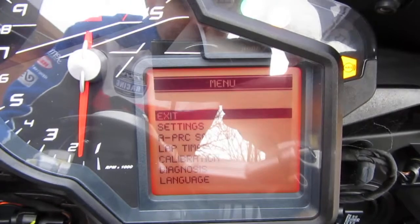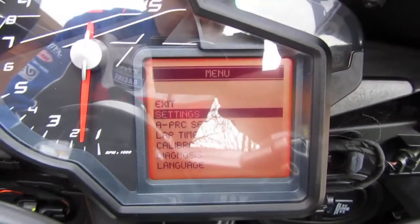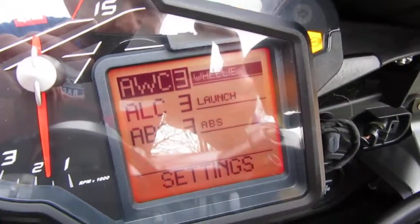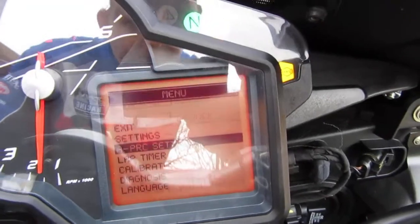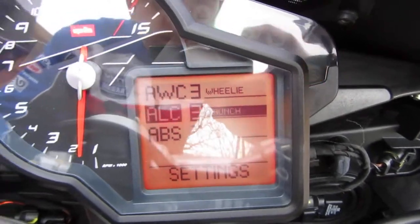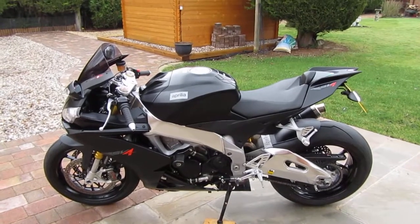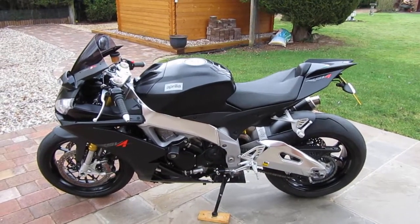In the menu, basically we can go through the menu, lots of different settings for the usual stuff, time, etc. But we can go back into APRC, and as you can see we can adjust the APRC, the wheelie control, the launch control and the ABS. But there's far too much to go through on a video. It will certainly require the new owner to have a look through the owner's manual. But I think if it was your own bike and you're used to adjusting these electronics on a regular basis, I think after a while it will become quite intuitive.